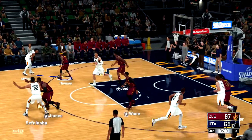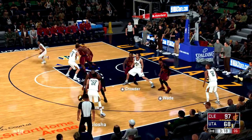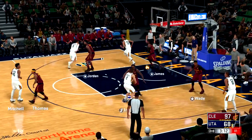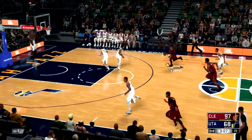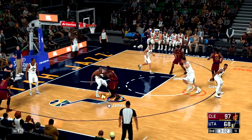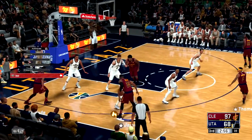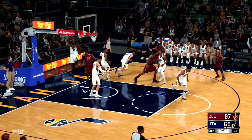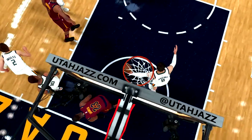Pass to Mitchell. Jerebko kicks to Sefolosha. Dish now to Mitchell. Pass to Ingles. Shoots over Crowder. Hey, Crowder pulls it in. And this Jazz organization operating in a small market, but over the years, so competitive. Yeah, you know, and a lot of times teams want to take shortcuts to contention. The Jazz know they're not going to win the free agent bidding wars. That creates a kind of discipline that they're looking to build from within. Really like that work there in the paint. He has really established a low post presence.